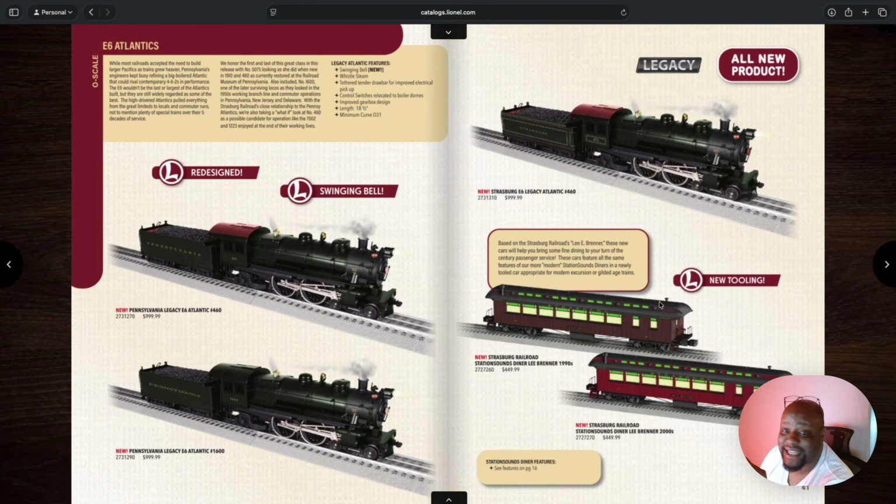So, the E6s, the Atlantic E6s. A little bit about these E6s. I got one custom from Mr. Muffins. It's a C&O, and I like the fact that these new E6s actually come with the swinging bell, and they keep everything else on top of it. That was the only thing that I really wished the E6s had, was a swinging bell. And Lionel listened. They listened clearly, because when the swinging bell in that midsection right here really goes, it is the best. It'll just cap off the look. It just does it for me, right?